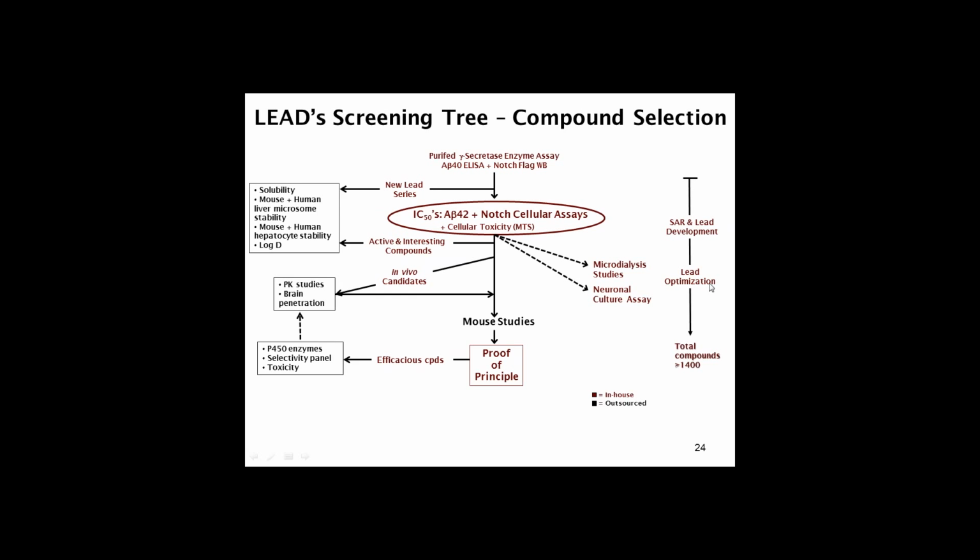Okay, so for our program and for any program, you need a screening tree. How are you going to push hit compounds forward to get optimized lead molecules? And it can vary extensively for any program, any assay that you have. Should they be cellular? Should they be functional? Should they be enzymatic? The first one we used here was an enzymatic assay, purified gamma secretase, which is a pain. We had a purified enzyme, isolated, set it up, but we got it into a pretty high throughput mode initially while we were identifying hits from the initial hit, which I'll show you, to get new lead series.